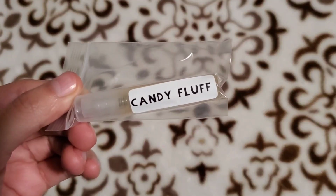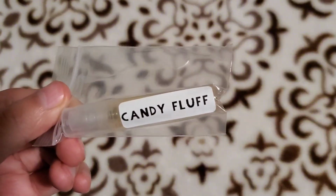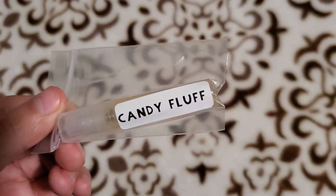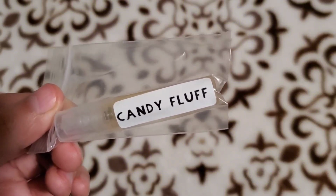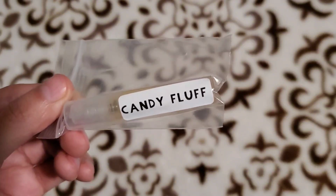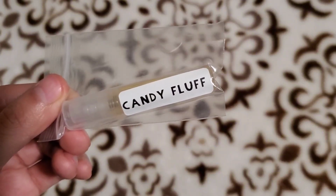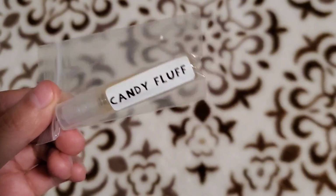We have Candy Fluff. So I don't remember how Candy Fluff differs from Snow Fairy and Creamy Candy, but when I saw the scent notes, it reminded me a lot of Snow Fairy. So if anyone knows, let me know. But yeah, this also intrigued me because it was listed as a sweet scent. So that was the first one.